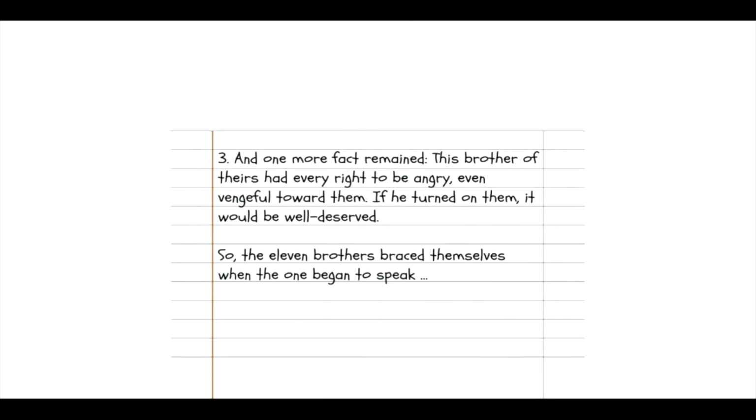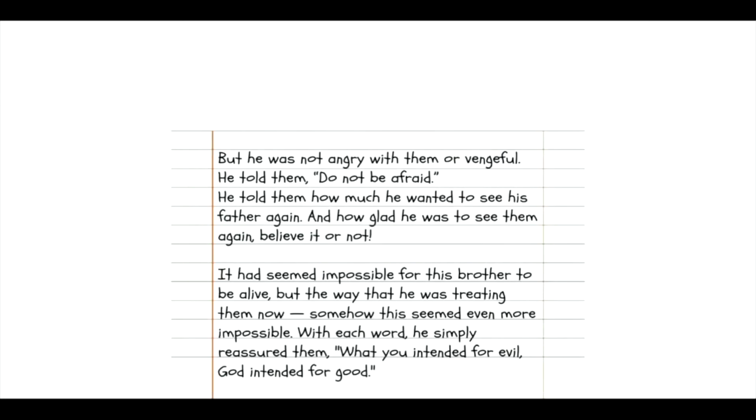And one more fact remained. This brother of theirs had every right to be angry, even vengeful toward them. If he turned on them, it would be well-deserved. So the 11 brothers braced themselves when the one began to speak. But he was not angry with them. He was not vengeful. He told them, "Do not be afraid."